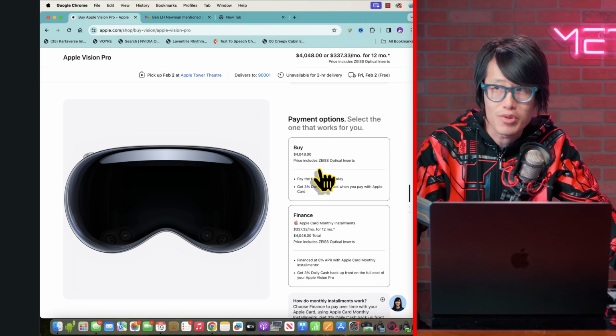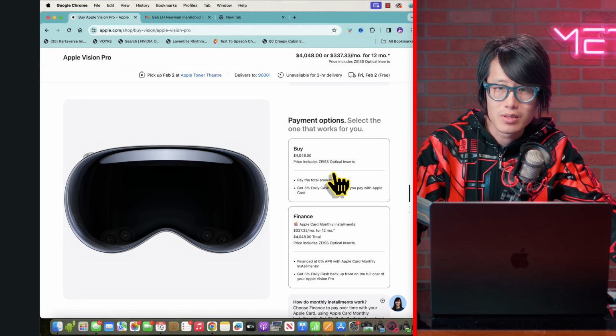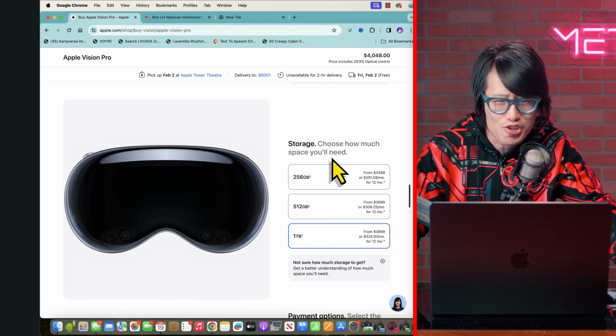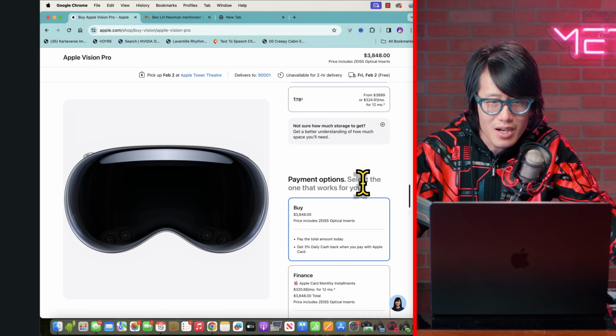This is more than my M3 MacBook Pro. Hold on. My camera just started flying. Oh my God. Okay, there's a lot of money. Should I just drop my storage a little bit? Let me see how much money I save.